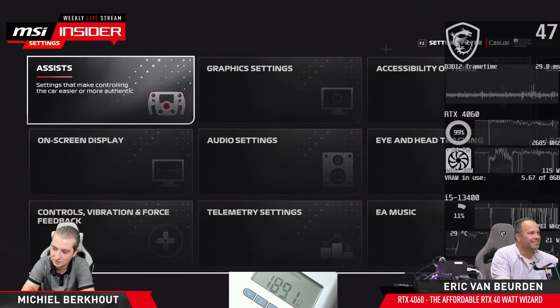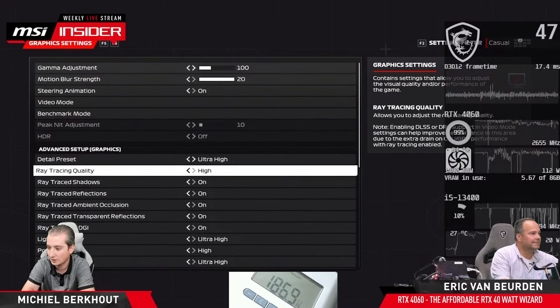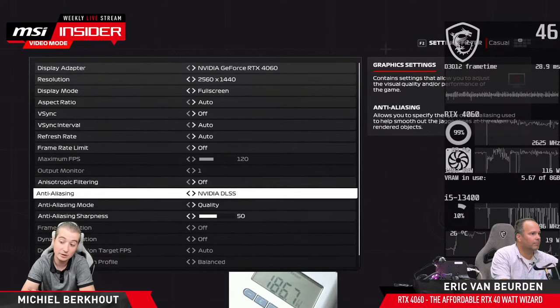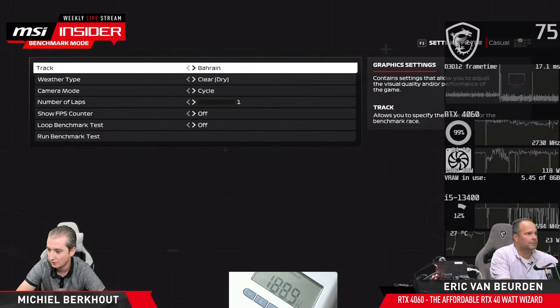PC Central asks, how much does the 4060 cost? The model that we're testing here right now is the MSRP model. That's $299 US, excluding VAT, or €329 including 20% VAT.